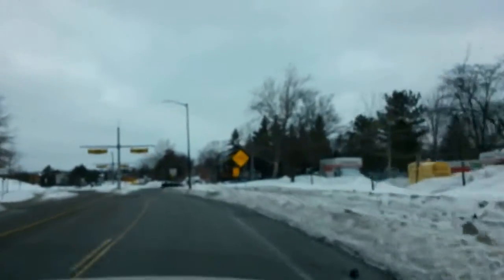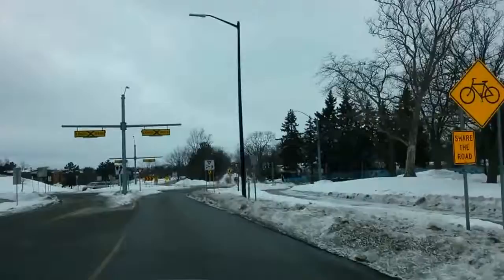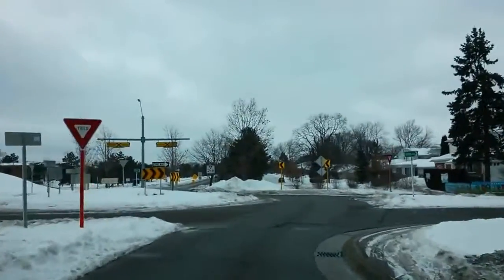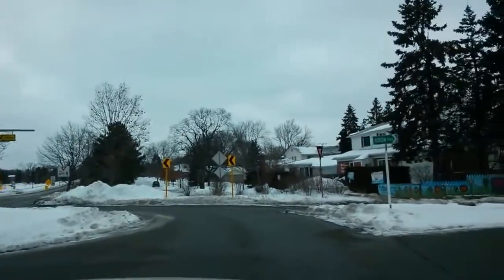We're going to be making a left turn, so we're going to have to do a little semicircle around the roundabout in order to make our left turn onto Huron.